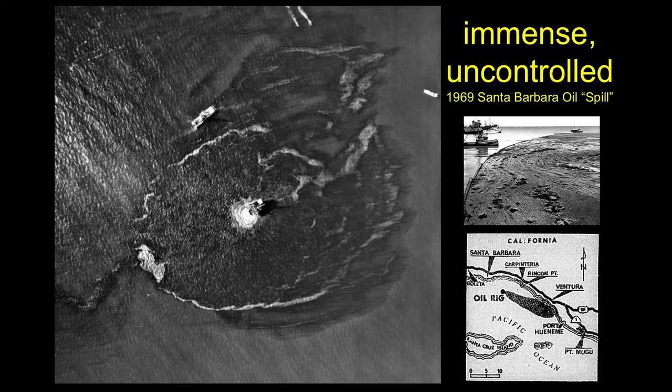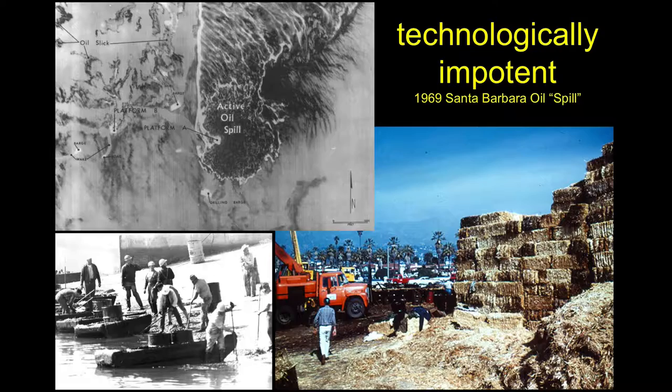They put too much pressure in, and because that straw was not armored, we essentially cracked it, and then it started coming up around the seabed, around the platform. So it was pretty messed up. Primary flow here goes for 11 days, but we really have flow for at least a year at a reduced rate. Okay, so one theme is immense, uncontrolled spill.